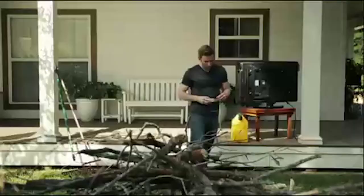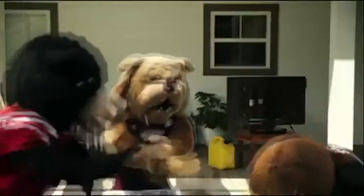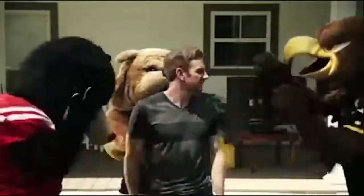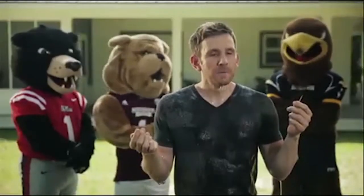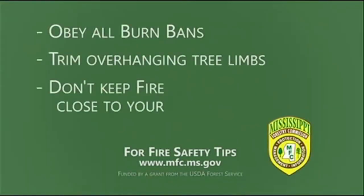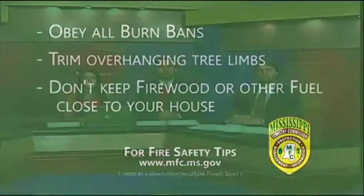Meet Lyle. Lyle's a smart guy about to do something really dumb. Oh, I love this game. How many words? Give me a sounds like. Do something different. I'm just not getting it. Look, I'm no expert, but have you guys ever played charades? Oh. Fire prevention is everyone's responsibility. Obey all burn bans. Trim overhanging tree limbs. Don't keep firewood or other.